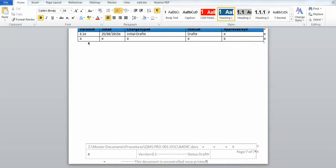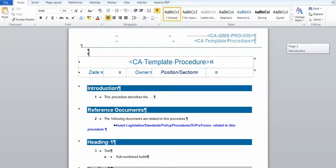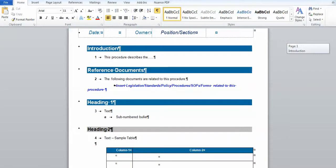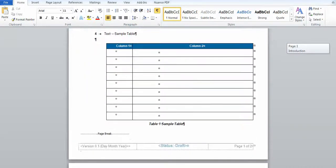So now let's finally go to our final document, and this is a template for a procedure. You'd have your introduction, what's the scope, what's it for, that sort of thing. What reference documents does it refer to? All those hyperlinks to standards, policies, procedures, maybe even a standard from ASCA or whatever. Then your headings and your text, and maybe put in a table or two of whatever you want to say about how things are done.